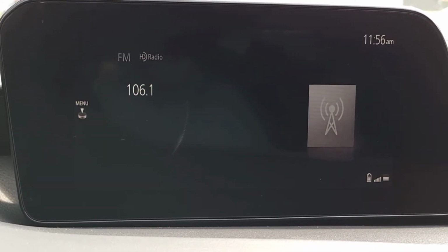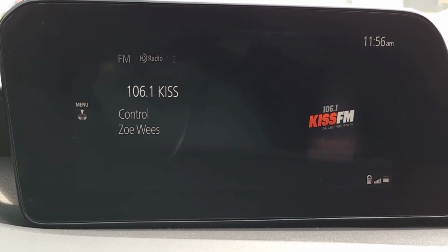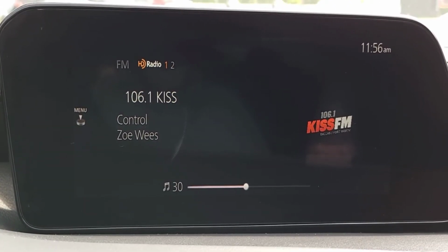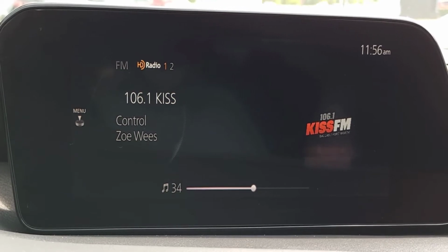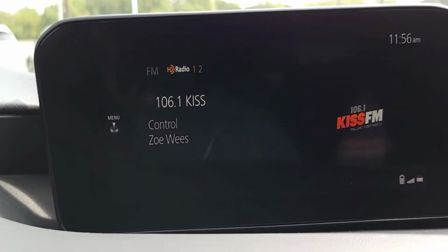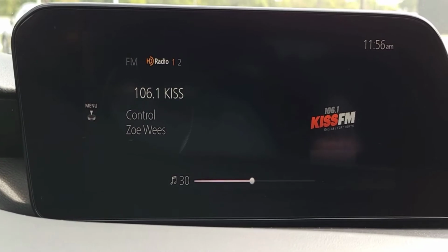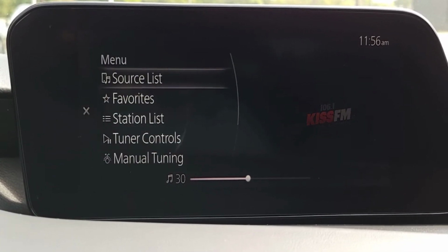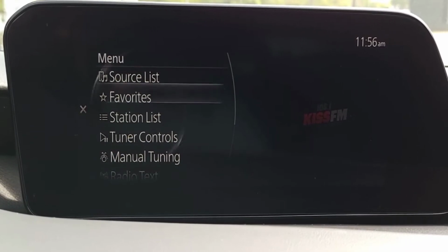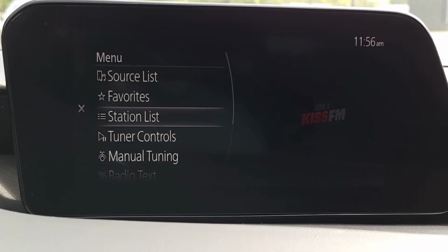Let's go ahead and go into FM for now. As you can see, we're on 106.1 KISS right now. And again, if you wanted to change the channel, you simply press down on the big commander knob and hit the menu button. And this is your volume knob, by the way. It's a small knob right next to the big one. So we're going to press down on the big commander knob, and we're going to wheel down to favorites.